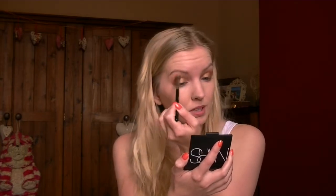The thing with Woodwinked is it can look kind of multi-tonal, so once you blend it out, it looks really gold on your eyelid and then more coppery through the crease, so it just does everything all in one eyeshadow. It really looks like you've used a separate crease colour sometimes, so that's pretty cool.